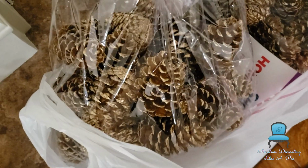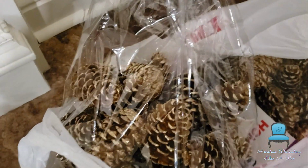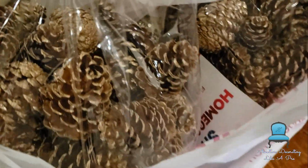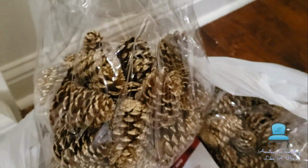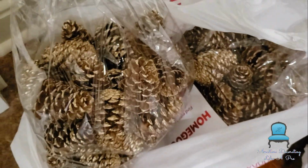This is a new addition. It's a Home Goods item, and they had them on a little clearance on the bottom of a rack. And I think they were left from last year. They are gold pine cones, so I don't have to go outside and spray paint pine cones this year. And that was a really good deal. Those are like $9.